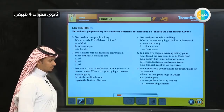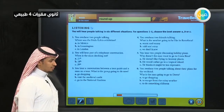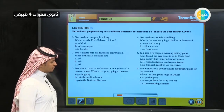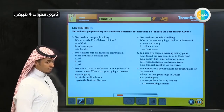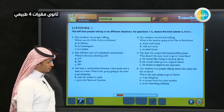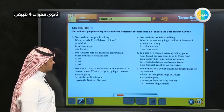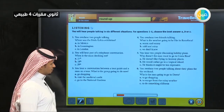So, how was your trip to Mexico? Unfortunately, we didn't make it after all. Oh no, don't tell me it was Bill's fault again. Well, yes, but he can't help it if he's afraid of flying. I see. So did you stay in Leamington then? Actually, we took a train to London and went to Tate Modern. They had an exhibition of Frida Kahlo, the Mexican painter. It almost felt like we were in Mexico.